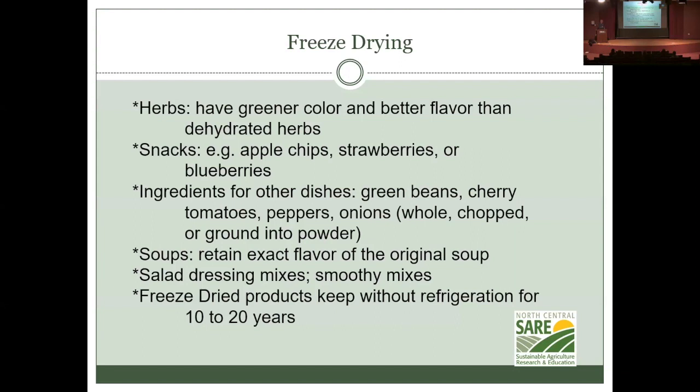The freeze drying process is different than dehydration. It's better than dehydration in most ways because it doesn't use high heat, doesn't take your herbs and blow heat and air across them. The herbs have a greener color and a better flavor than dehydrated.